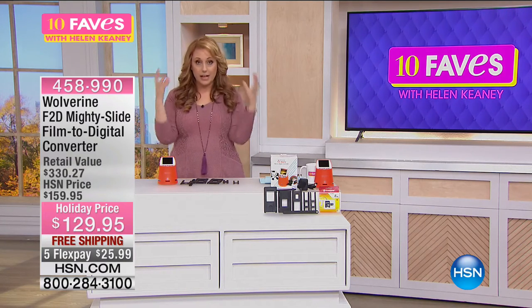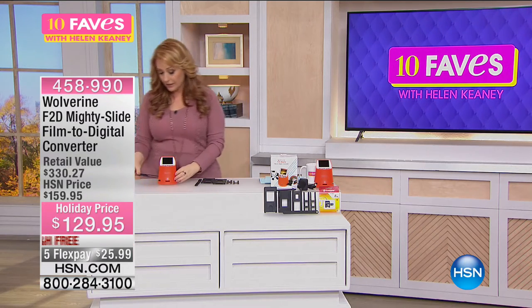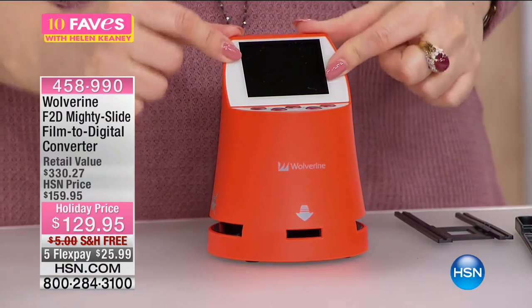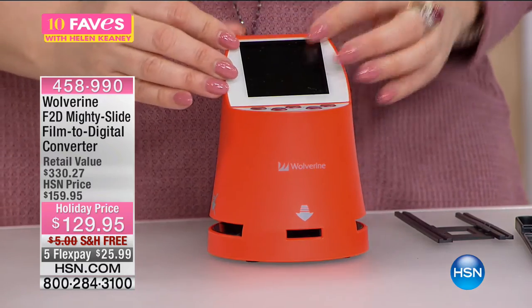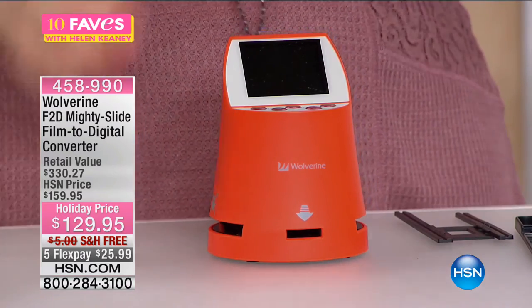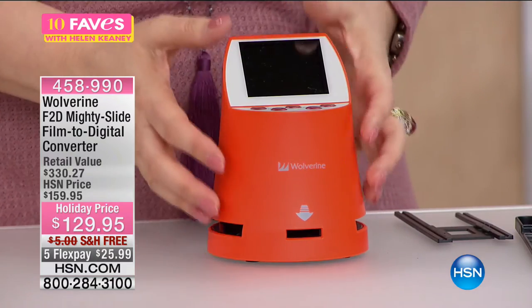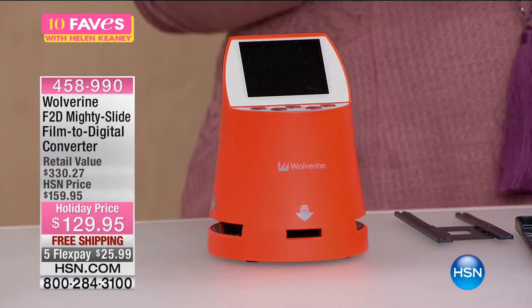Well, you take those slides, you put them on the adapter, you slide it through, you turn on the Wolverine, and it's going to digitize it, and then you can transfer it right into your computer or into your printer and print it out, or onto your SD card, and you're literally digitizing it so that you can print it out and then have a hard copy of that.